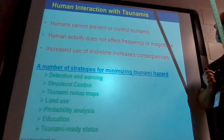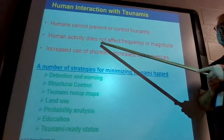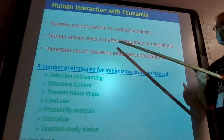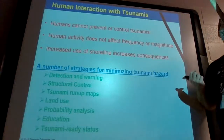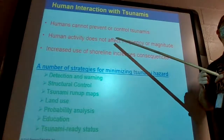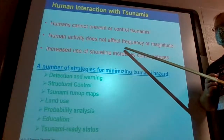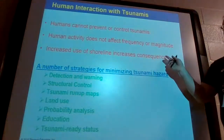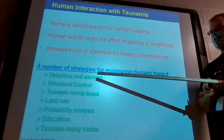So, human interactions with tsunamis. Like I said, we've got no control here. We can't prevent them. We can't control when they happen. Our activity does not affect how frequently they happen or how bad they are. The one thing that we do kind of do is we live near the oceans. That's just a human habit. A lot of the stuff we need to live is by the oceans, and the oceans are really nice. So I guess we could all just live in the middle of continents and not at the shore or not on the beach, and then maybe we'd be a little bit safer from tsunamis. But that's not something we're going to do. So increased use of shoreline increases consequences. Like I said, the more hotels and buildings you build on the shore, the more stuff you have for a tsunami to knock down. But we're not going to ever stop doing that.